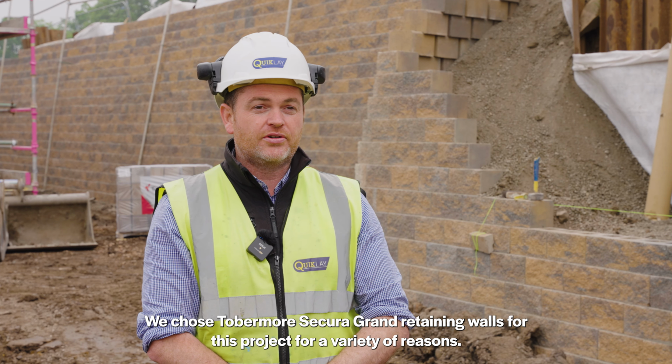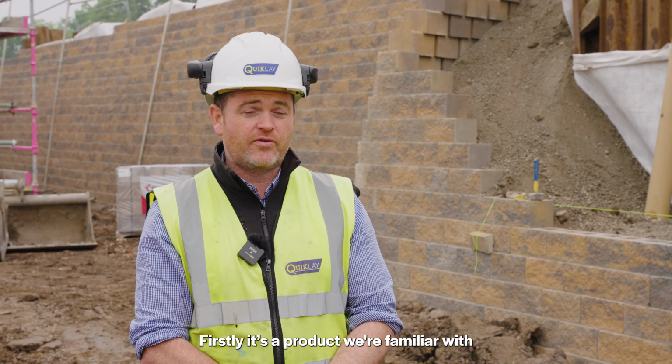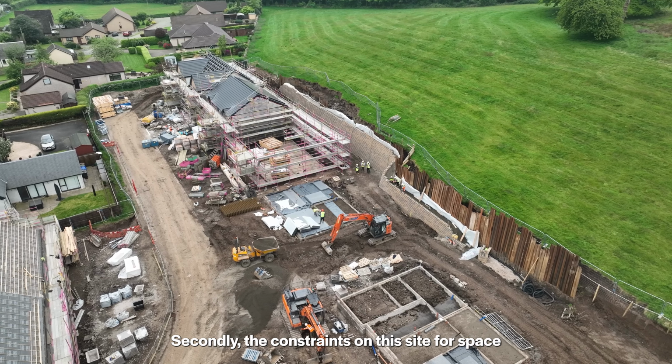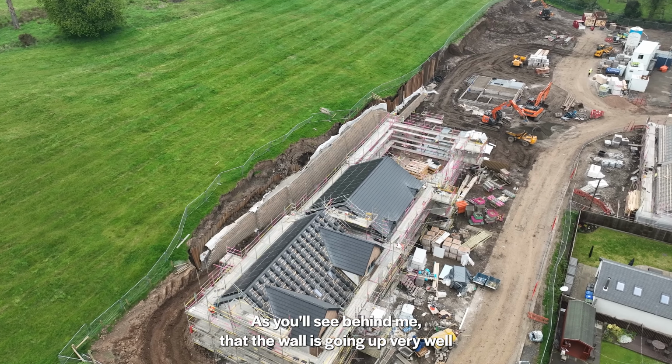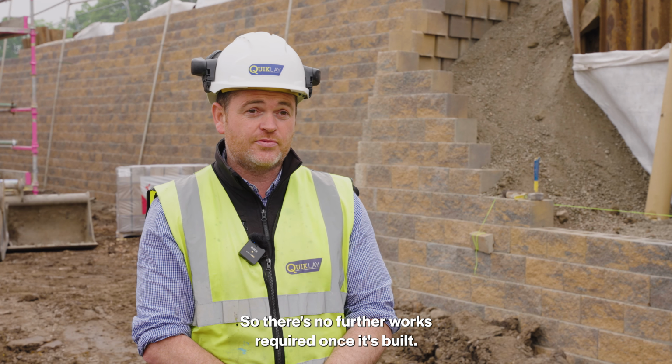We chose Tobermore Secura Grand retaining walls for this project for a variety of reasons. Firstly, it's a product we're familiar with and we know we'll get a good result with it. Secondly, the constraints on this site for space and time made the Secura Grand a very viable option. As you'll see behind me, the wall is going up very well and it's got a finished face to it, so there's no further works required once it's built.